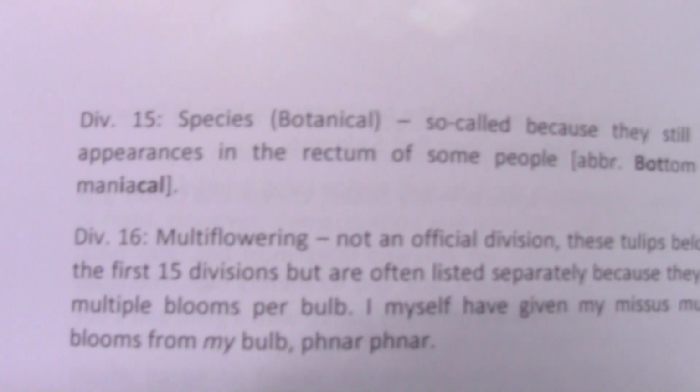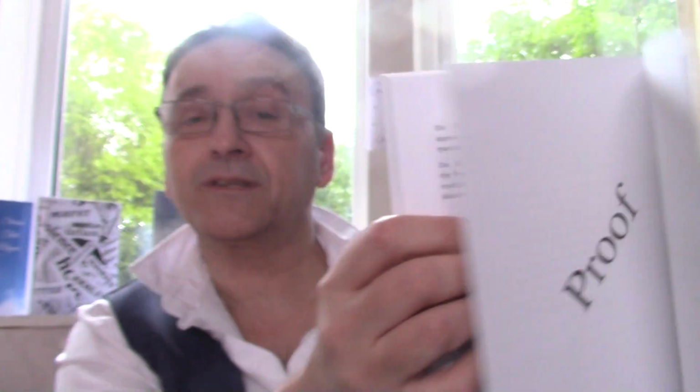Division 15, Species, botanical, so called because they still make appearances in the rectum of some people. Abbreviation, bot, anus, medical. That works. Read it. It's a lot cleverer on paper than it is there. You see that? Botanical.